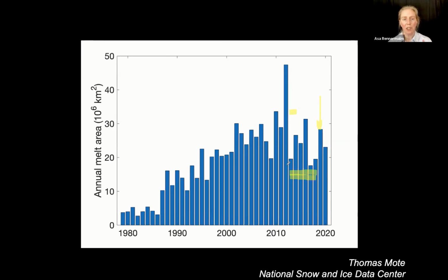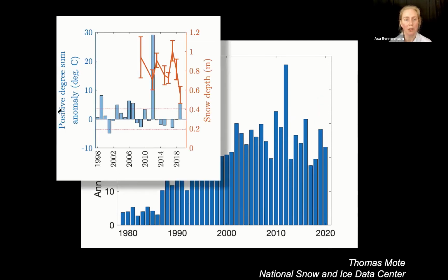And we can see it even clearer if we use local data. At DAII 2, there is a weather station, and from that weather station, I calculated positive degree day sums, which is you just add up all the temperatures that are above freezing, and that's shown in these blue bars. And here, actually, you also see snow depth variation measured over time. So here you see 2012, how remarkable it is, right? This is 2012, the big outlier. And this is 2019, which was a pretty big year too, but it's not captured by our cores.